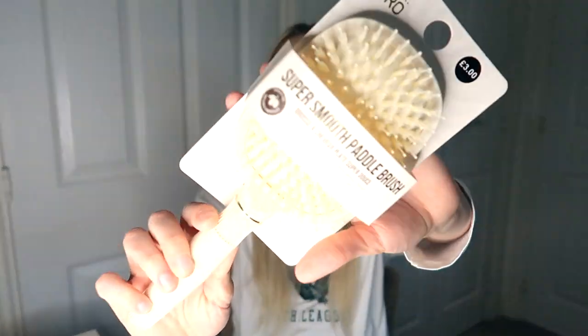Next, I grabbed this super smooth paddle brush. They had quite a good hair care collection in there, to be honest with you. This was £3 and it's mixed bristles, suitable for all hair types. It says the bristles are infused with argan oil. Didn't even see that, not really bothered by that at all. But I use a brush like this to blow dry my hair, just quickly blow dry it. So I figured I'd grab a new one of those.